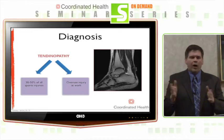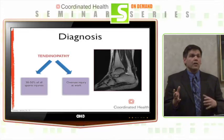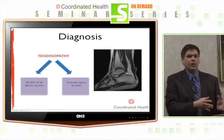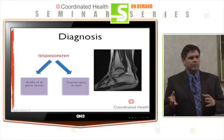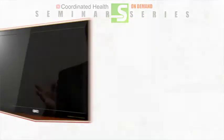Often we see people for second opinions all the time. Somebody may say, well, we've done 6 weeks of therapy, or we've done a period of immobilization in a boot, both of which are actually correct. You can treat somebody like an older person, maybe with immobilization, and have this calm down. But that doesn't address the root cause.